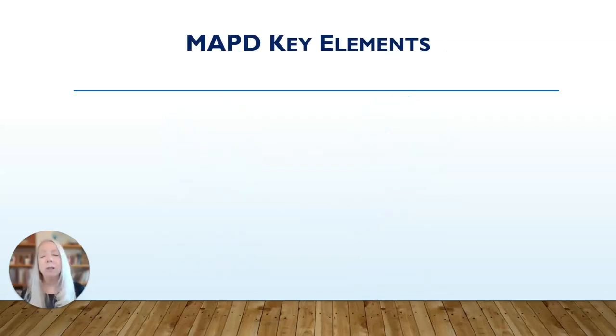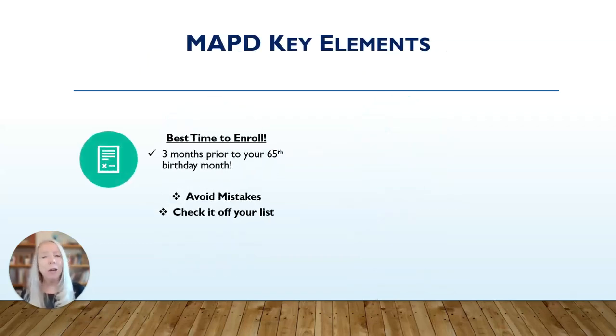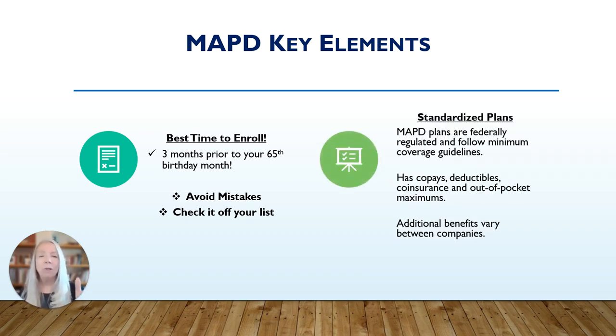So what are the key elements for Medicare Advantage? Best time to enroll is 3 months in advance. So you're going to be working on the original Medicare Part A and B, and then you're going to be talking to me about getting comparisons, and we're going to think about enrolling you so that everything has that timing, all enrolling on the same effective date. This helps you avoid mistakes, and this helps get it done and checked off your list. I've already talked about standardized plans for the Medigap and similar in the Medicare Advantage arena.